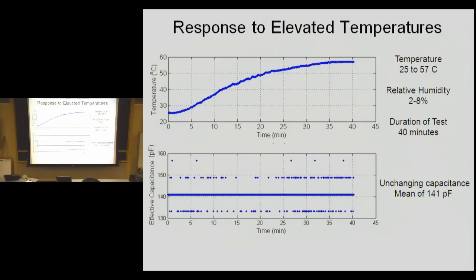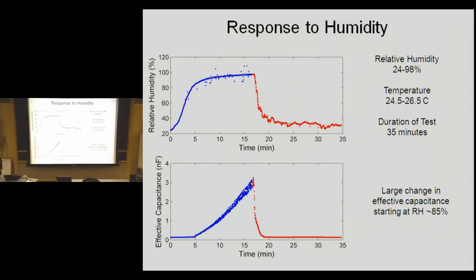All right, so what I want to show you here is how the capacitance doesn't change as we vary temperature. We put this into a chamber and vary the temperature from 25 to 57 degrees Celsius, a modest change. Then we also looked at the effects of humidity. What you see here is the humidity profile over a period of minutes. And humidity does, in fact, have a profound effect on the capacitance once we got to about 85%.